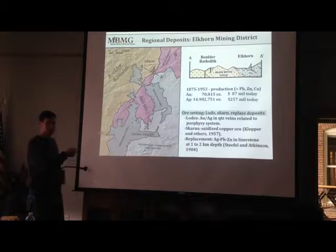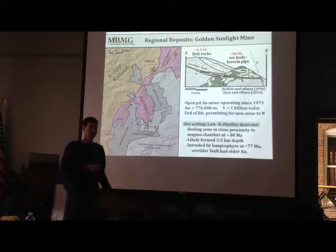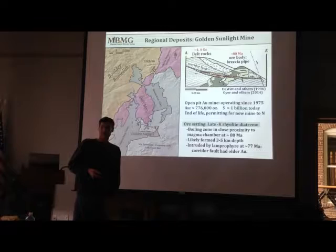Down here at the southern end of Bull Mountain, at the Golden Sunlight Mine, an open pit gold mine operating since 1975, they produced over $1 billion in today's dollars of gold from this one mine. It's at the end of its life now. I think it's made the news for laying off most of the staff recently. Right now, they are in permitting for a new deposit just north of the mine. They're tracking the ore zone to the north, and they think they found something that they could mine out, so they're trying to get permitted right now.